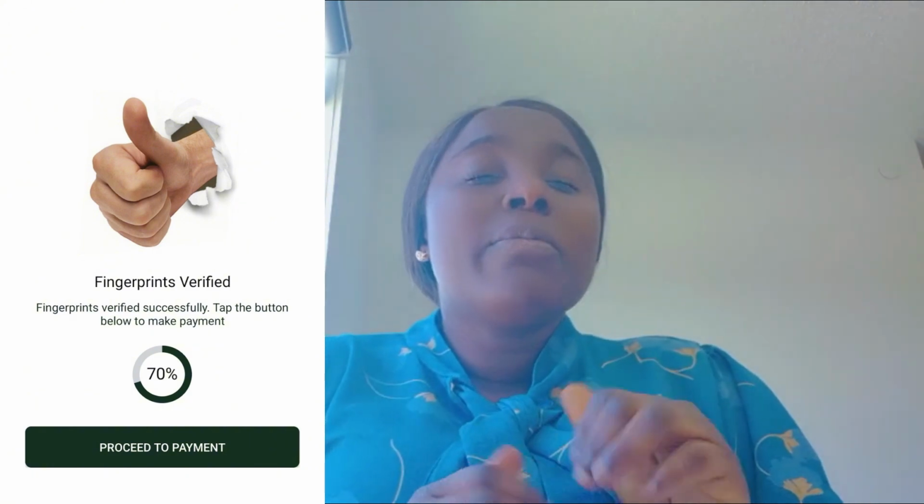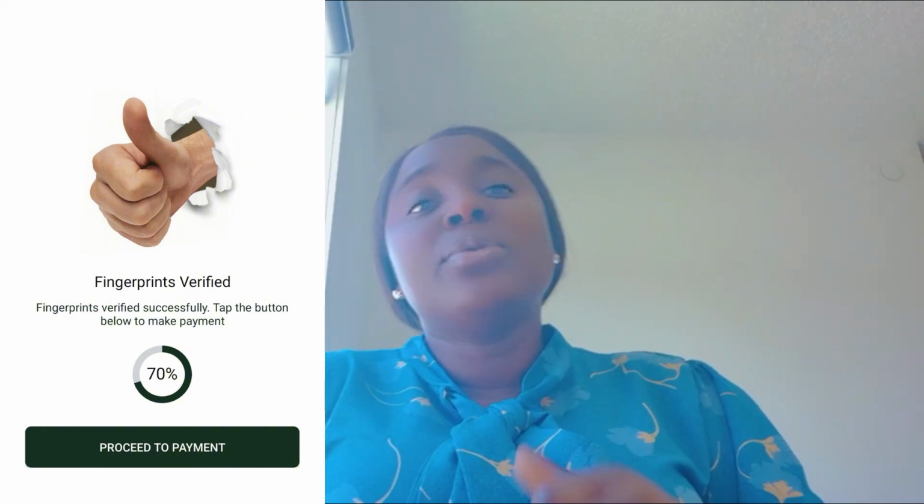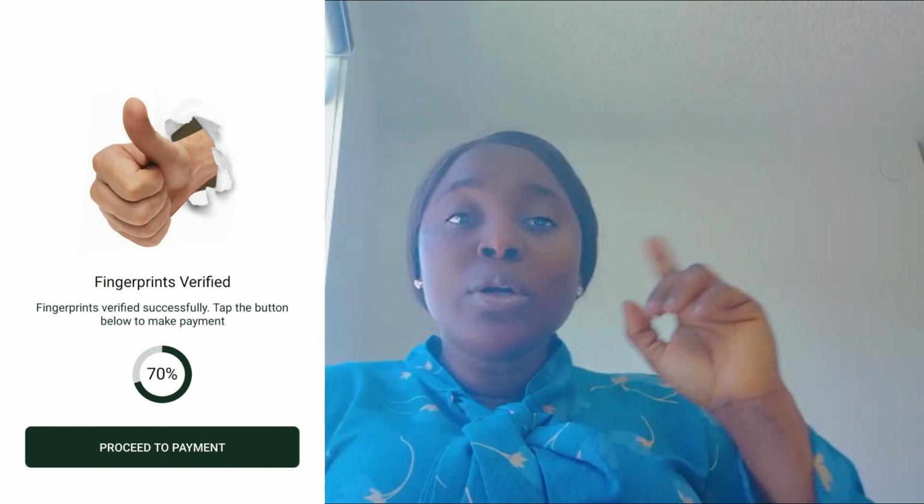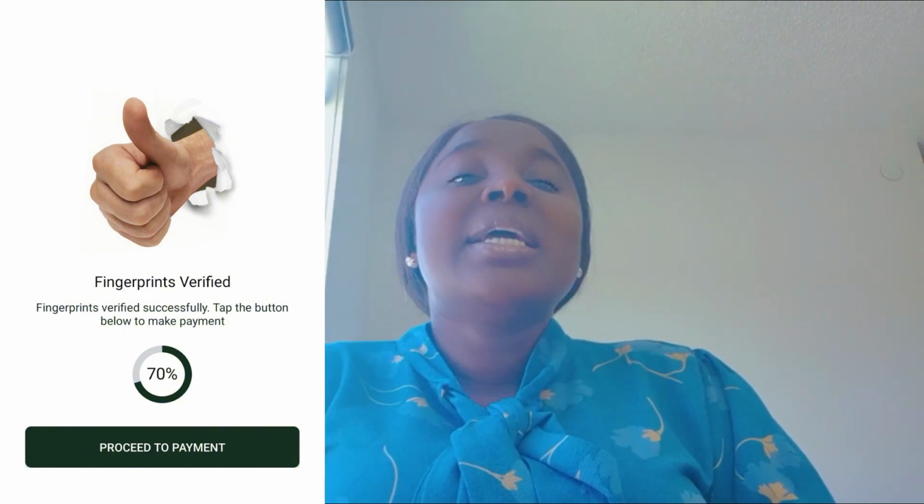Once your finger capturing is successful, it will take you to 70% completion. Excuse me, talking is not easy. So once your finger capturing is successful, you will see it like this. It will take you to 70% completion. Please note that if you see less than 70, like 60% or 40% or 50%, that means something is wrong with one of the capturing. Please delete and start the capturing process again.